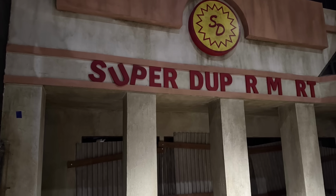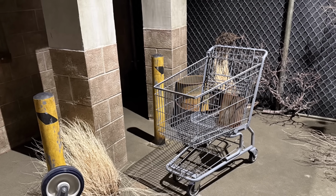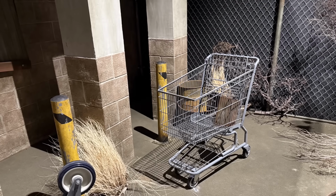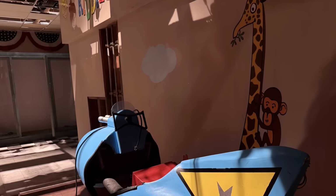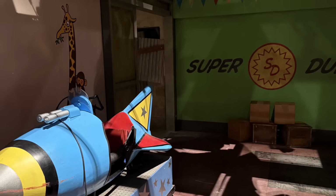But yeah, the shopping mall scene, really fun. Again, wide open pathways. There's some really good scares going on leading up into this point. And of course, since it is the finale of the haunted house, there's going to be some good scares. But just like the other scenes, it looks like the destination, right? So this looks like an abandoned shopping mall or a convenience store or whatever they were going for here.